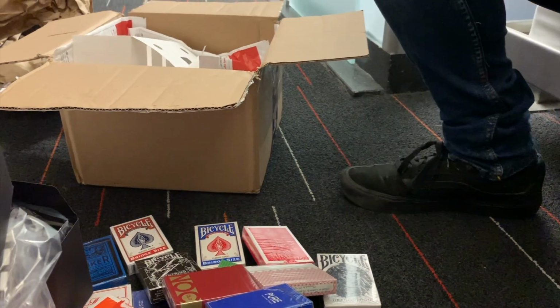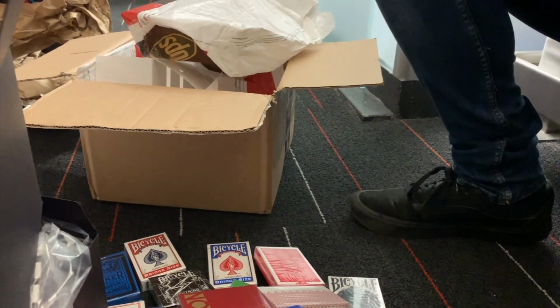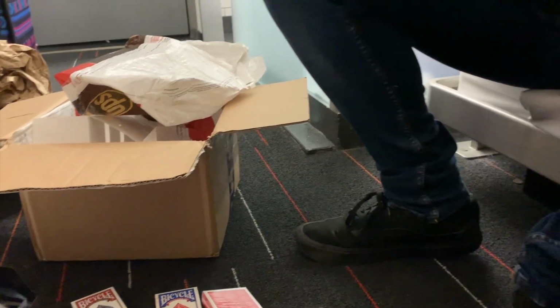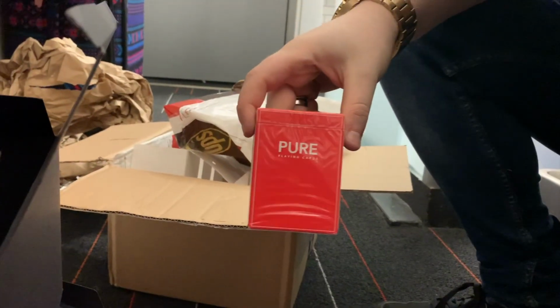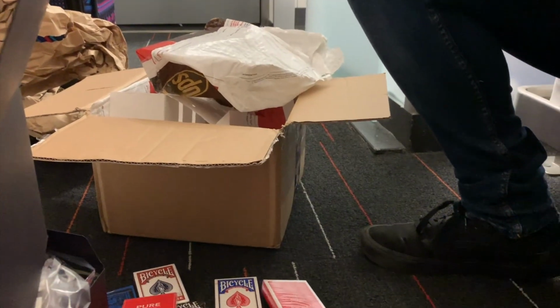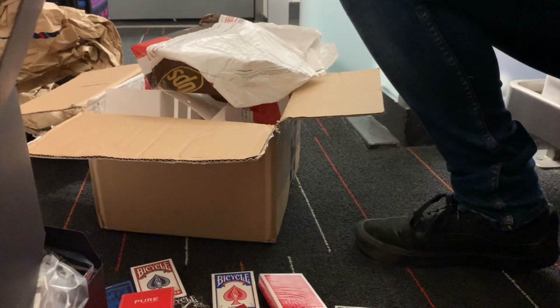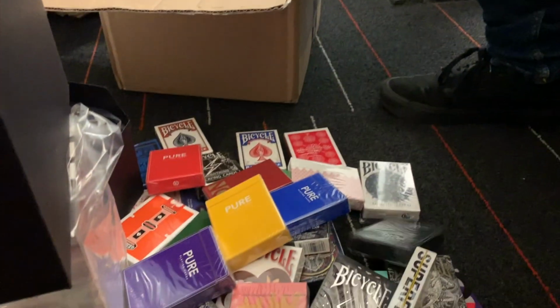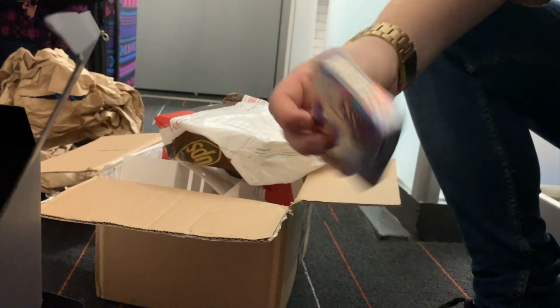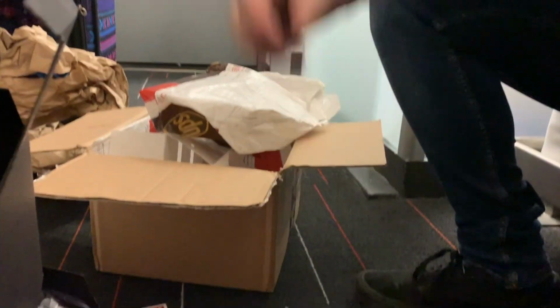Last one, because there isn't enough cards already. But obviously this is all going back in my suitcase. None of this will be going in her suitcase. We've got the red Pure, the yellow Pure, the purple Pure, the black Pure, the green Pure. I've got this one. I don't know what the hell this is, but I got it because of the marble. So yeah, I like that. I've got the Year of the whatever it is.